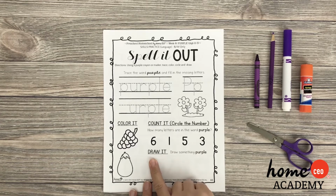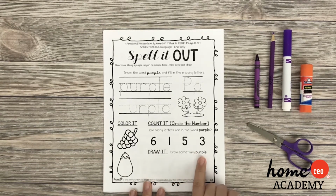And then the last section says draw it. Draw something purple. Did we read a silly book today about something purple? Maybe you could draw that. Okay. Well, I hope you enjoy doing these activities.